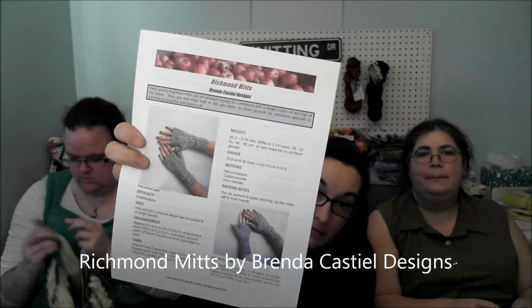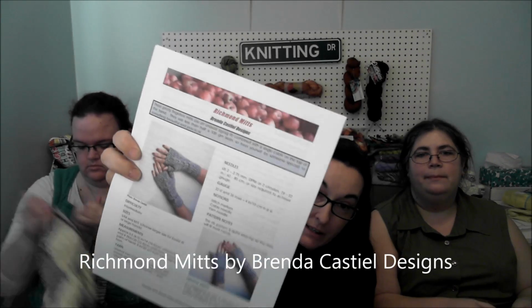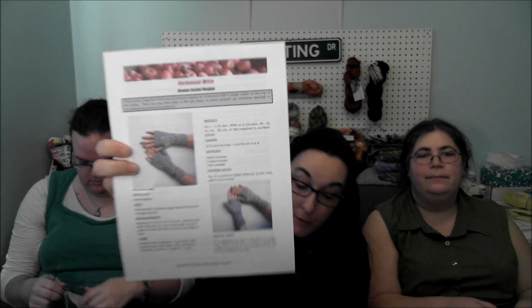So she sent that. It's called Gemini XL in the Merino Cashmere Nylon Blend. And I picked out a pattern. It just went in my knitting bag. Not gonna happen. Sorry, I do have the pattern here. This is it. I'm gonna do the Richmond Mitts by Brenda Castiel Designs. And that's them there. And I think just a little bit of cabling will be really nice.